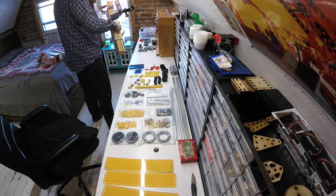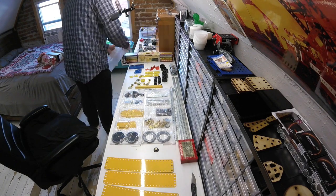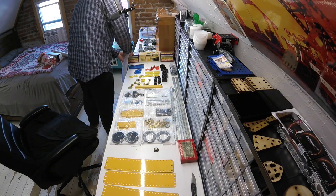Well, that's pretty much it for the unboxing. Let's get all these pieces set out on the table so we can have a good look at them.